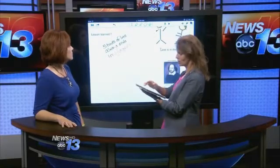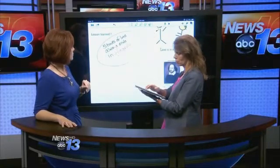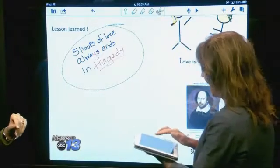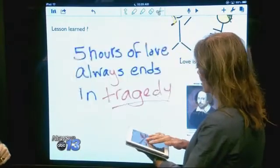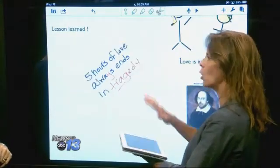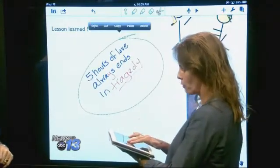So I'm going to take these little scissors, watch this. I'm going to highlight this: my 5 hours of love always ends in tragedy, right? And I'm going to take that and I can slide it around. I can scale it. I can move it. And I'm just using my fingers to do this. It's ultra flexible, very free form.